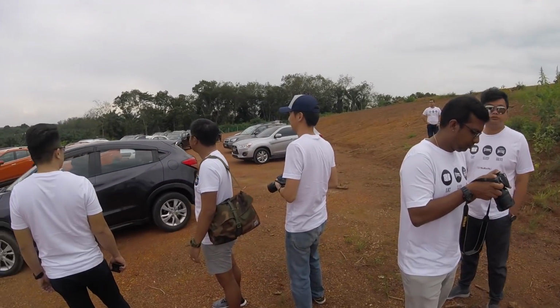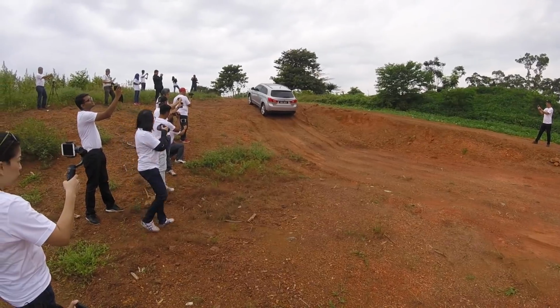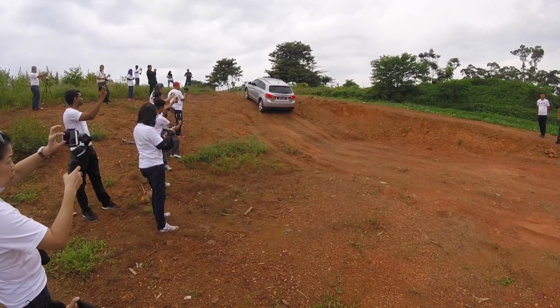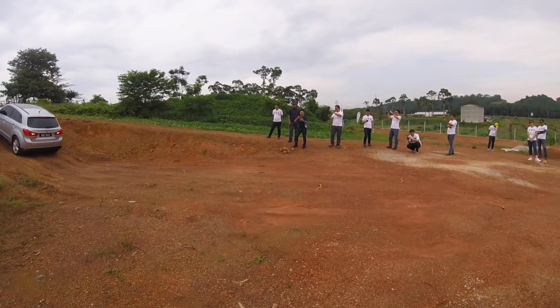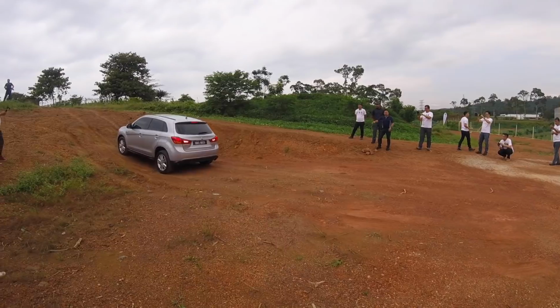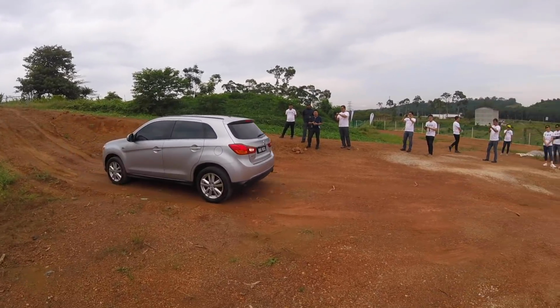Now that will be interesting. That's a four-wheel drive Mitsubishi ASX. Do it, bro! Alright, okay. What you see here is the viscous coupling in the rear differential cannot clamp hard enough to deliver the torque. So even though it's four-wheel drive, it cannot climb up the hill.